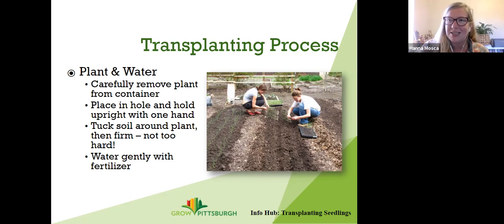So we'll tuck that soil right around it, firm it, just like with the seeds, making sure that we have good contact between the soil and the plants. So the roots are nice and established there. And then we water in gently with fertilizer. I really like doing a little transplant solution. We do a watered down fish emulsion, sometimes with seaweed. You can add molasses for trace minerals. There's lots of different things that you can do. Sometimes we do humates, really depending on what we have on hand. I think watering in with fertilizer is a really nice little boost.